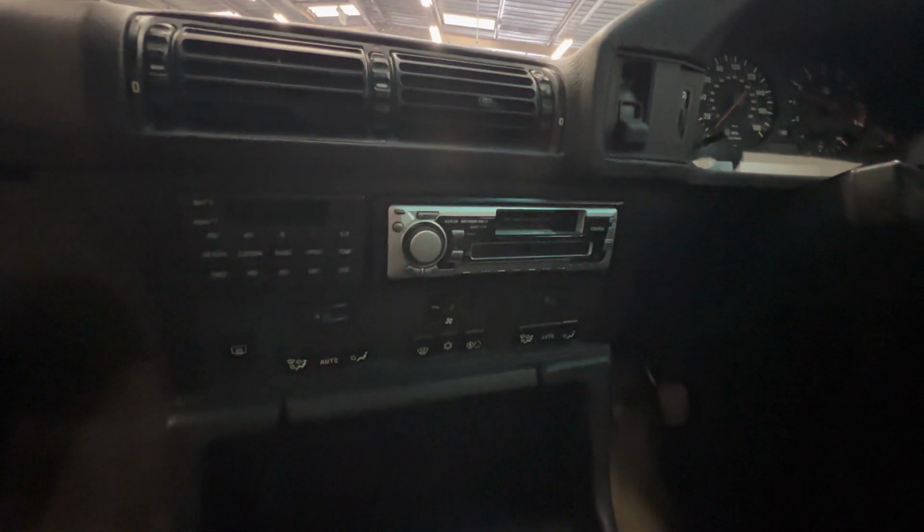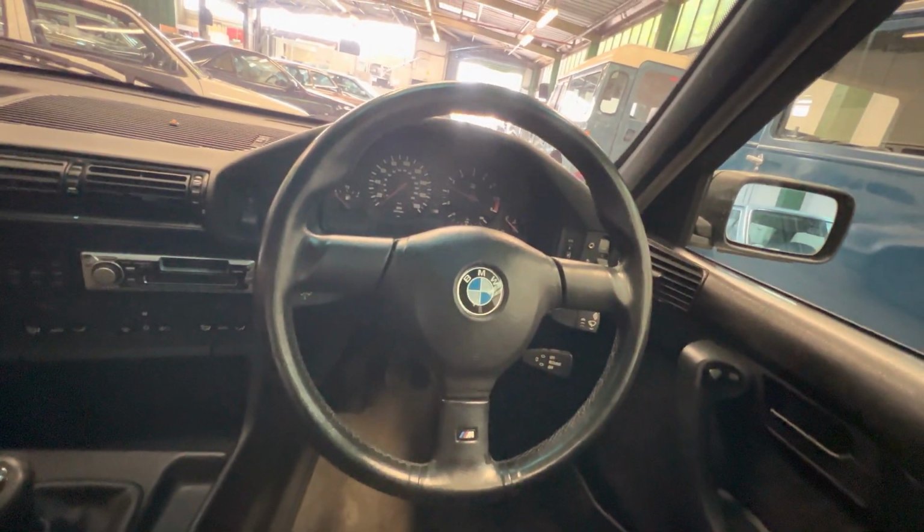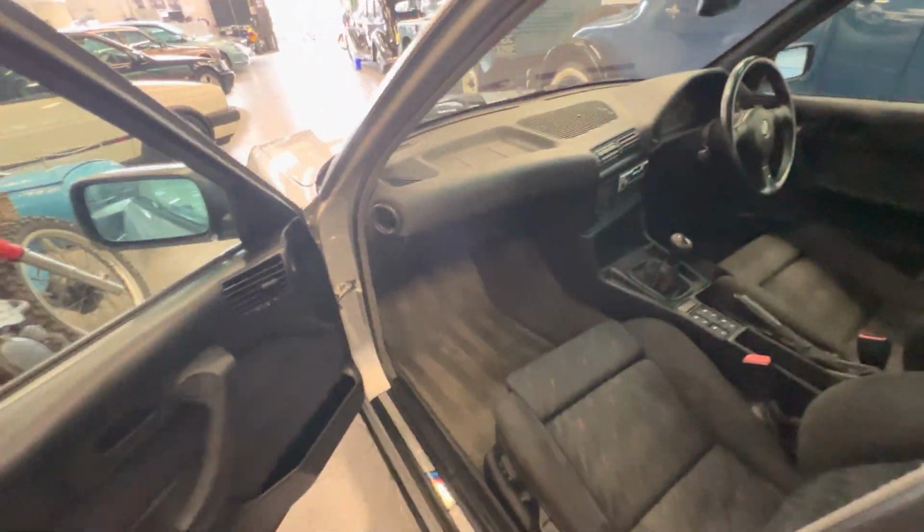In your glove box, nice and tidy. And more importantly, we still have the torch, which normally gets pinched by this point, but that's still there, that's good. It does have this Clarion aftermarket head unit, and it's got that 6-stack CD in the back, but it still has the trip computer, aircon, cruise, the correct motorsport steering wheel, which is lovely. I hate it when people change those because they're a really nice part of the car. And more importantly, it's manual.